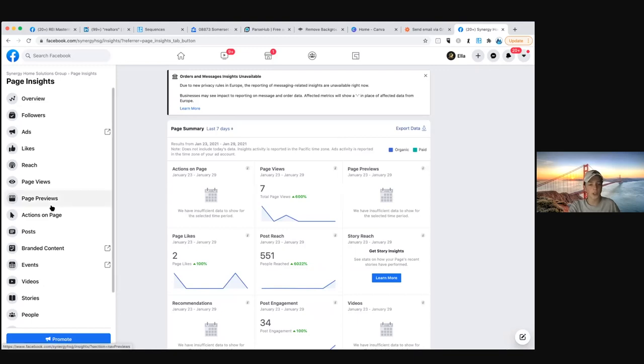And there are a bunch of different tabs on the Facebook page toolbar. I would definitely try to look over them. Some of them are very helpful.